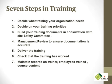Following those establishing of priorities, you build your training documents. You consult with your safety committees inside your plants to make sure that you have a proper understanding of how the job is done. That's the primary role of the safety committee, is to evaluate the risks and provide advice. Once that's completed, management reviews it, makes sure the documentation is accurate, signs off on it that it is complete. You deliver the training, and then you validate that the training has met its mark. In other words, that the person you're training or the team that you're training understands and can demonstrate competency in the training. And that's often left out, in my experience.